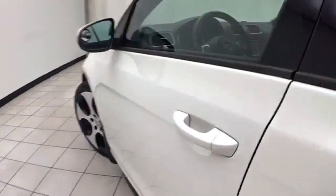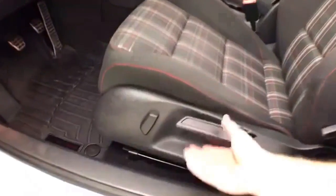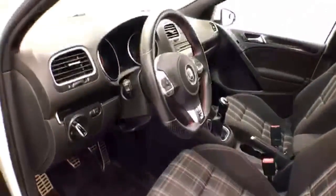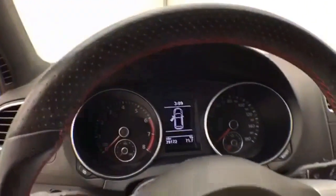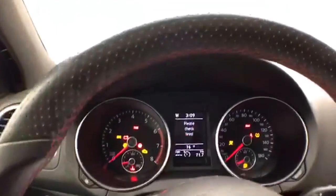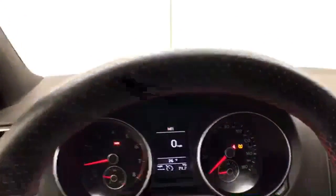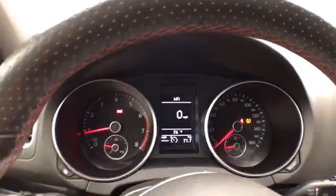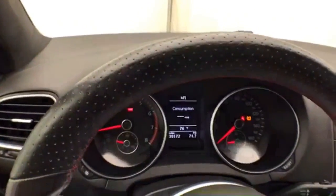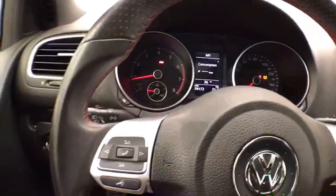This GTI has keyless entry, power windows, locks, mirrors, height adjust for the driver's seat, along with a tilt and telescopic steering wheel to put you in that perfect driving position. Power moonroof. Large, easy to read gauges with driver information system. Again, only 39,000 miles.